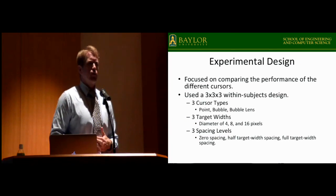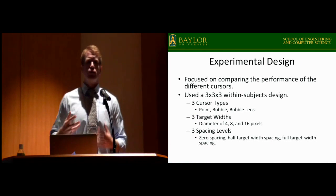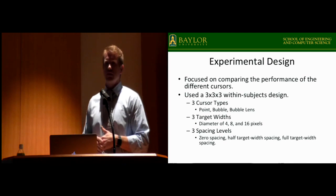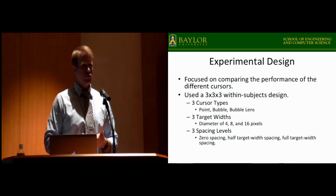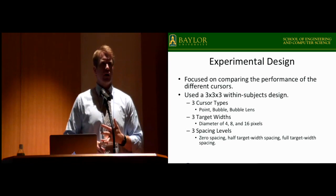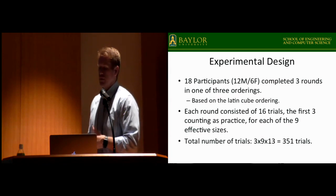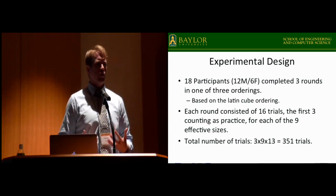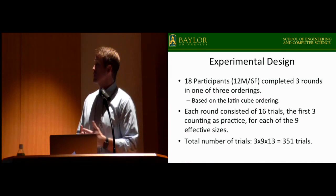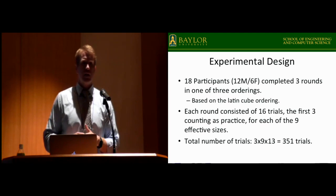So what we tried to do was an experimental design where we focused on comparing the different performance between these cursors. We went with a 3x3x3 within-subjects design, where we had three different cursor types, three different target widths, and three different spacing levels of the targets that we were trying to hit. Within this design, we had 18 participants, 12 men and 6 women, who completed 3 rounds in one of our 3 orderings using a Latin cube ordering scheme.